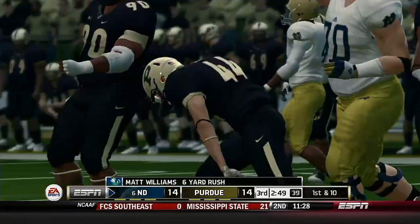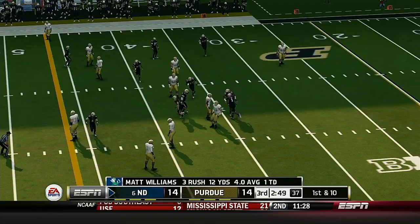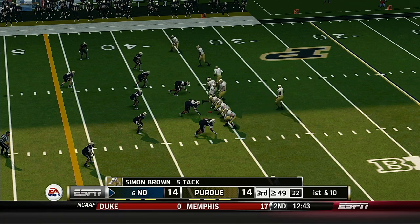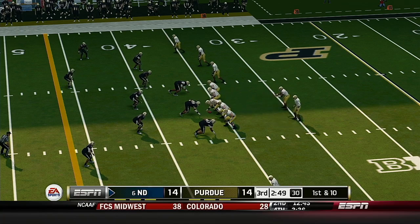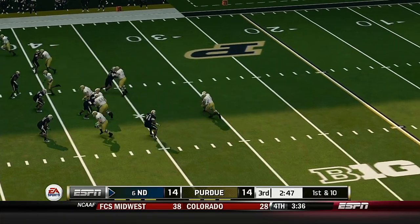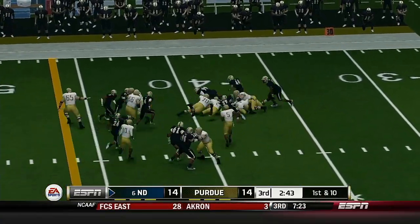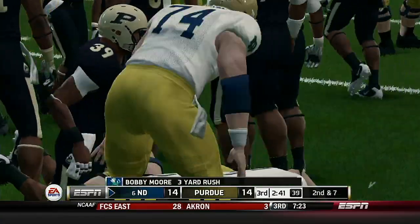Up the middle for a nice gain. Call it a gain of 7 yards. First down. Hey, check Mike 39. Check Mike 39. No chance. Blue 14. It's on the ground. Recovered by the offense.